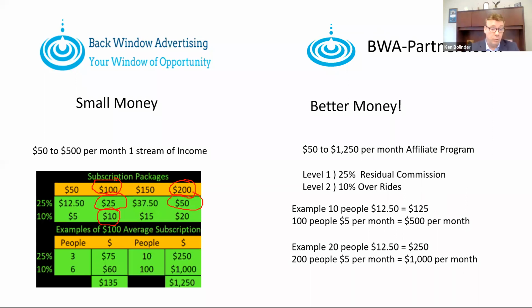So let's run a couple other scenarios. Let's say we're looking at the average of 100, if you had 10 people times $25, that'd be $250 a month, and they all got 10 people, that's $1,000 a month. So guys, that's certainly better than making $50, $100, $200, or, you know, up to $500.